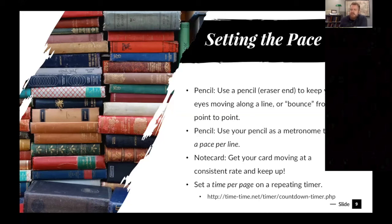Okay, so two other methods that you can use. One involves the pencil, assuming you're taking notes as you're reading, or really anything that you're holding in your hand. The first is what's called the bounce method. I talked about not moving your eyes from word to word to word. So with the bounce method, what you're trying to do is to look at the beginning, the middle, and the end of every line. And so you're forcing your eyes not to move word by word, but to look at the beginning, the middle, and the end.